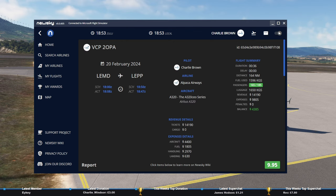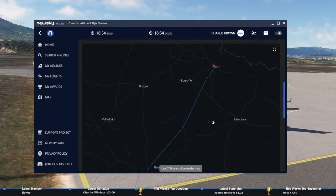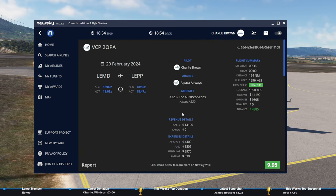So, what did I score on this flight then? 9.95, I'll have you know. Minus 0.05 for an average touchdown, 338 feet a minute. Okay, that's a firm landing. But it was in the threshold, in the touchdown zone. 2 meter centerline deviation. Not bad at all. Did I make money for the initial airline? I did, look. $4,300. Not bad score, I'll have you know.